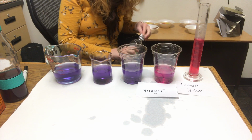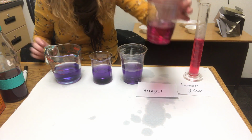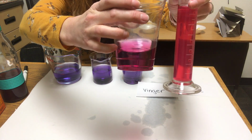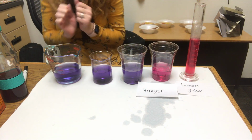Ooh, look how pretty, guys! It's like magenta. Okay, look at that color next to that color. So it is acidic, but it's not as acidic because it's not as pink. It's more towards the purple side. This is so much fun, so much fun.